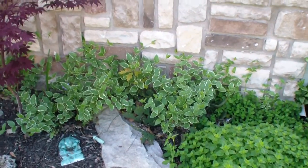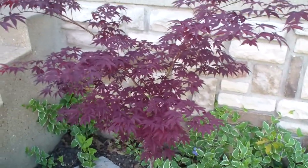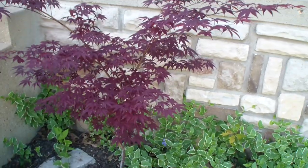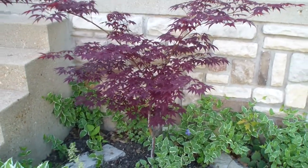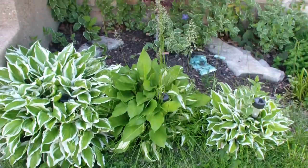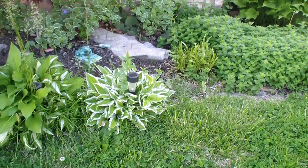We have English ivy growing in the back. And right here is my favorite part, is our Japanese maple. I've always wanted a Japanese maple. It was so little when we got it, and it's growing and it's so healthy. Right here in the front, we have some more hostas. Bigger one, medium-sized one, and a tiny one.